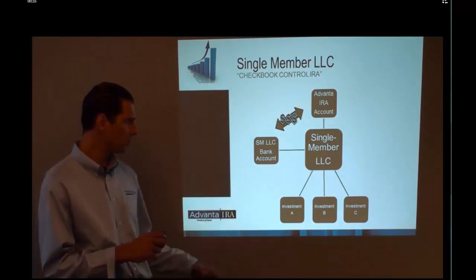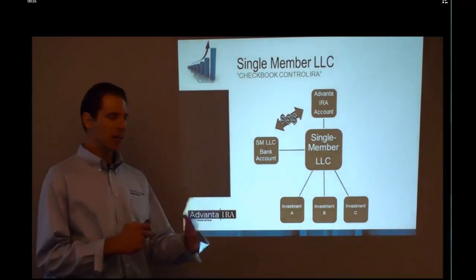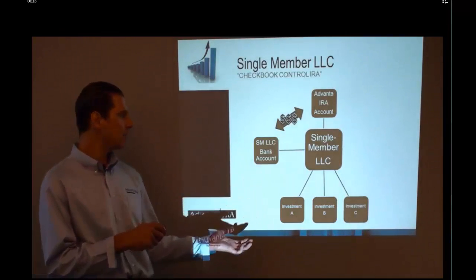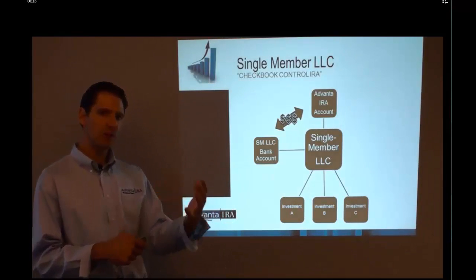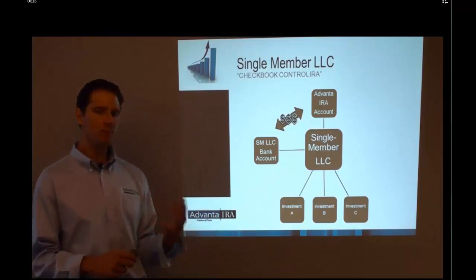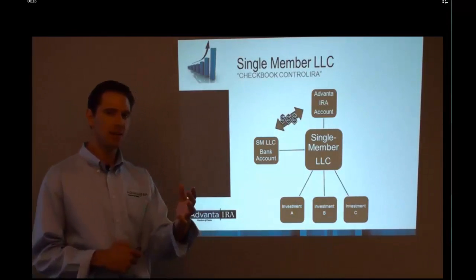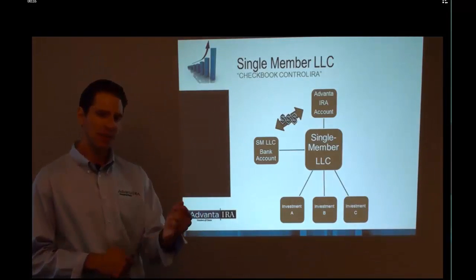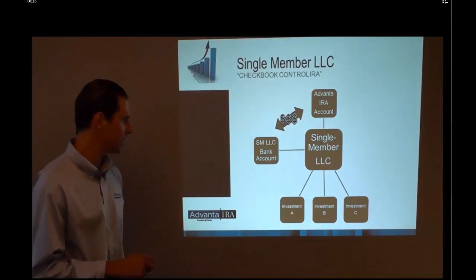Also, with this structure, because you have an LLC that you've created, you choose the name, you could register on these online auction websites in the name of the LLC with the tax ID number for that LLC. All your auction business online. If you had an account straight with Advanta where you'd want Advanta to purchase the asset directly in the account, we wouldn't be able to register Advanta on those sites because our tax ID number is for all of our 4,000 clients. Most of the time we would see a duplicate in that situation. So if you are definitely an auction buyer, a single member LLC is the best structure for you.